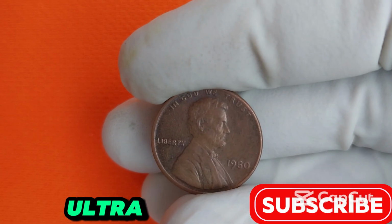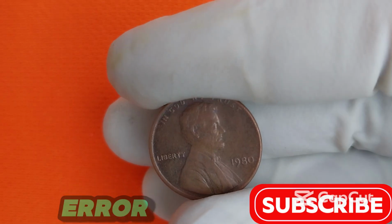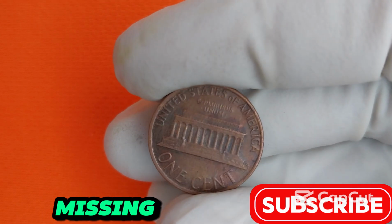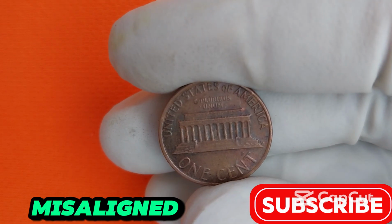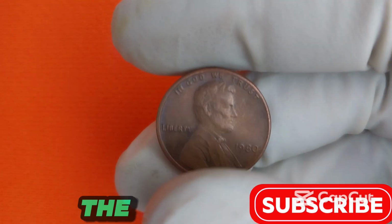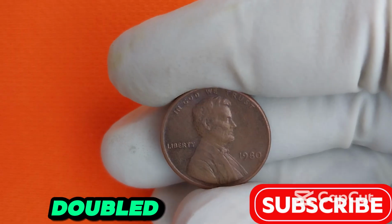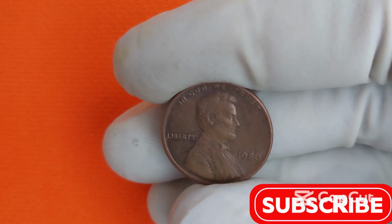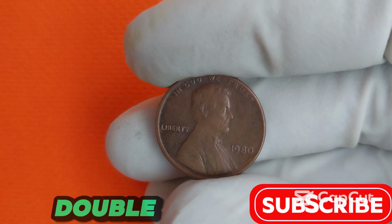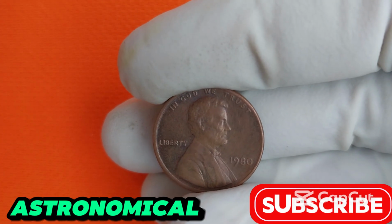But in rare cases, ultra-rare cases, a coin can slip through the cracks of quality control and become a once-in-a-lifetime error piece. These rare errors include things like double dies, off-center strikes, missing layers, planchet flaws, and misaligned dies. One particular known variation in the 1980 Lincoln cent is the double die obverse, where elements like the date or the word Liberty appear slightly doubled due to a misalignment during the striking process. Collectors and dealers go wild for these kinds of errors.